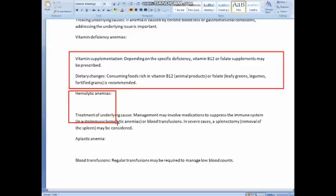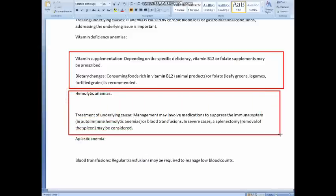Hemolytic anemias. Treatment of the underlying cause: management may involve medication to suppress the immune system in autoimmune hemolytic anemia, or blood transfusion. In severe cases, a splenectomy, removal of the spleen, may be considered.